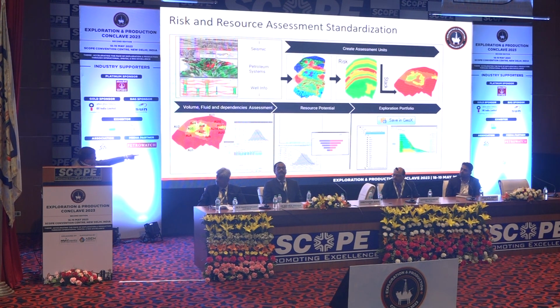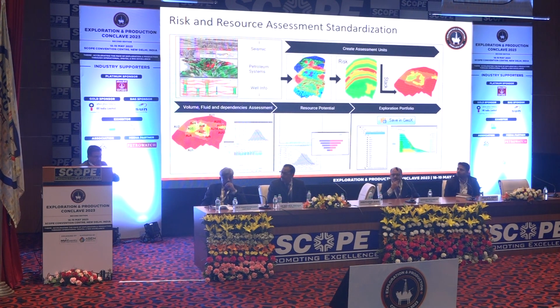And also at the last corner, a master database. This is one of the bottlenecks, or pain points, that there are many prospects lying in different Excel sheets at different places, and it becomes hard for the decision maker to decide. But if everything is in one place, in a very structured manner, with risk, with full statistics, with full probability, then it makes life easy for the decision makers, and also the auditors and decision gate approvers.